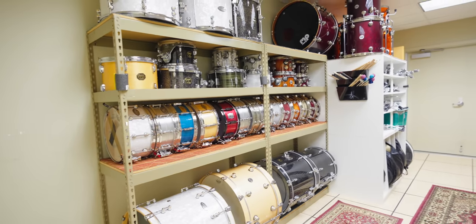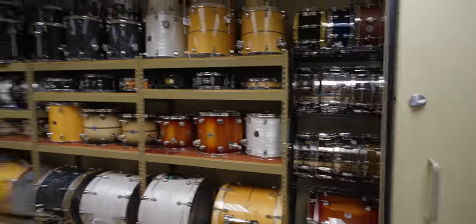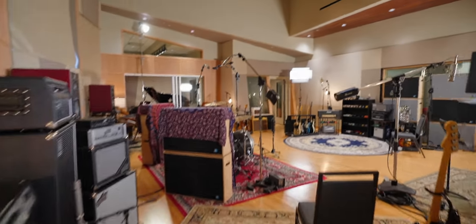Are there lights? Oh, it turns on automatically. Drum room. Lots of drums. So that is the down and dirty tour of Studio A here at Sweetwater. Go check out Andrew's video for the rest of it. Let's get back to seeing the rest of the campus here at Sweetwater.